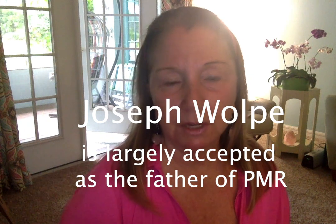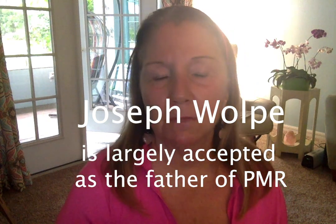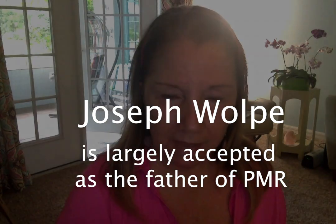Originally developed by Edmund Jacobson, progressive muscle relaxation employs sequential tensing and relaxing of major skeletal muscles. Jacobson's 1938 research and the original protocol that emerged from that called for sequential relaxation of 16 muscle groups. And then later, the well-known behaviorist Joseph Wolpe in 1948 developed an abbreviated technique of relaxing 7 muscle groups. The essence of the technique is the comparison between tension and relaxation.